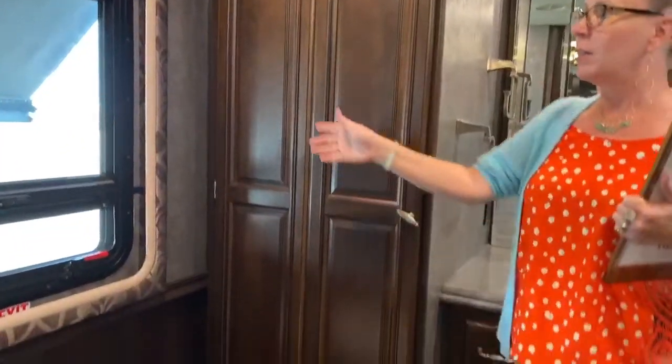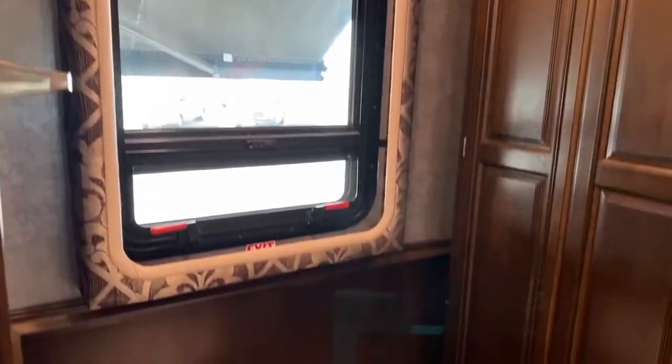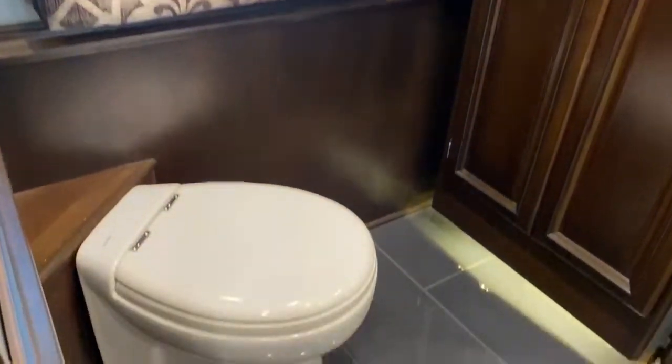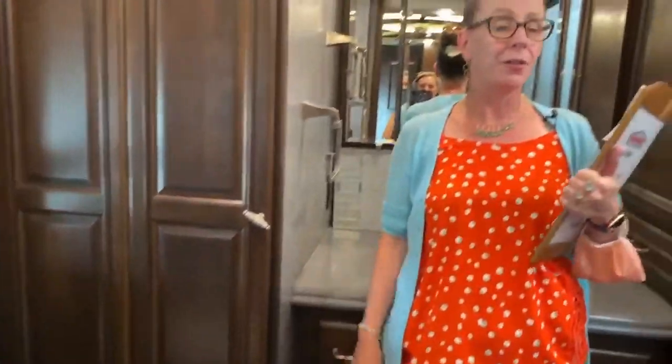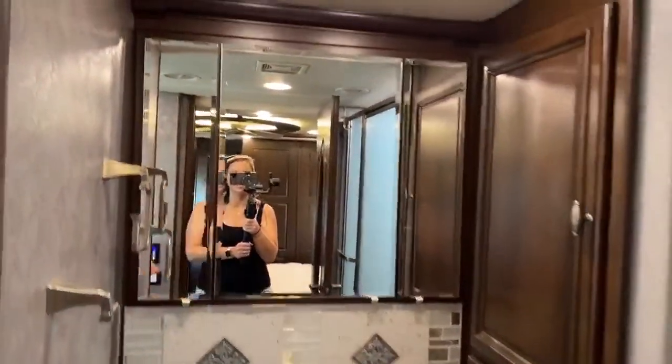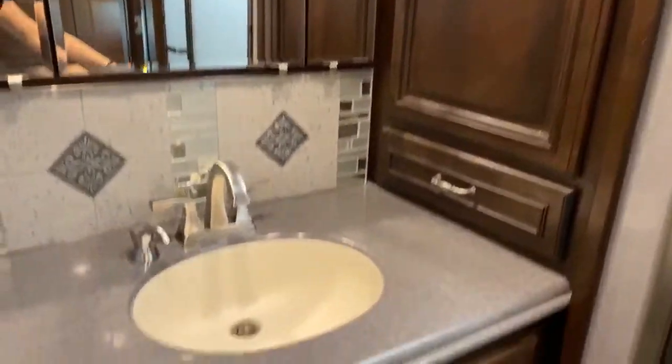Everything's tight, really lovely window coverings. All of these are power shades, and these are all controlled by your Firefly multiplex system. And I know that you're used to hearing about those now, but back in the day when this coach came out, no one had Firefly. Winnebago was one of the first. So this is a really nice coach. And you can control your lights, house air conditioning, DVD systems, all those things with your Firefly system.